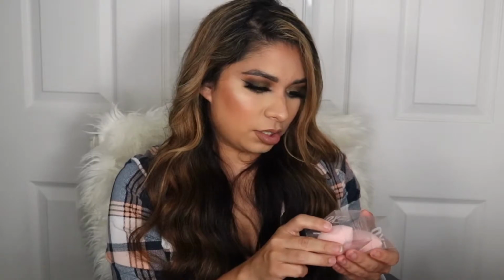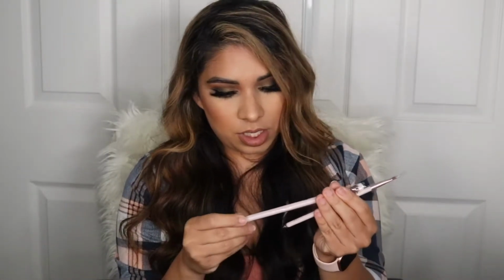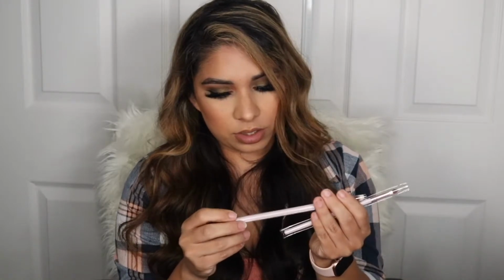And then there are 2 sponges. These are the EXO makeup sponges. So I'm excited to try these. Can never have enough sponges in your makeup collection. And then I got 2 brushes. So this is the EXO 106 and 113. It looks like just a normal blending brush and a little pencil brush, like a little flat brush.